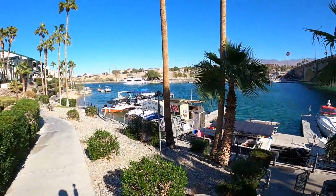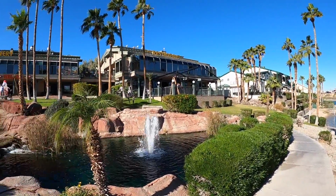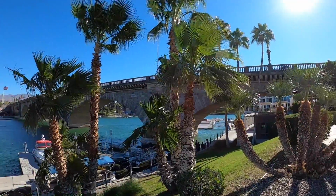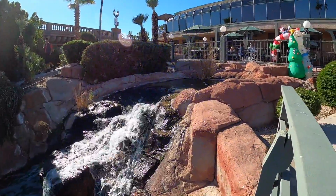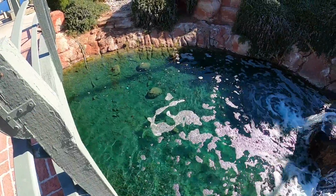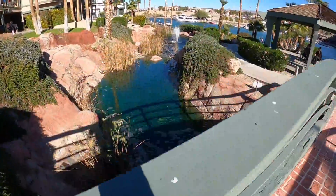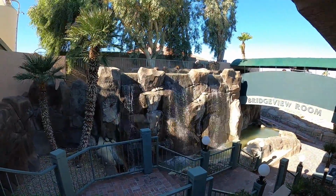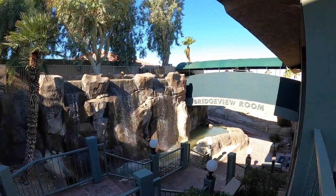And they've got boat rentals down here. They've got a nice little waterfall out here. Got a bridge view. And another view of the London Bridge over here.